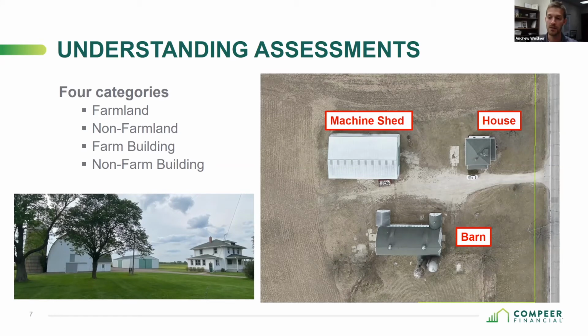Well, the non-farm building would be the house, and a lot of times the detached or attached garage would be included in that. So when you're looking at your real estate tax assessments, what you want to framework in your mind is that the non-farm building would be the house specifically. The farm building would be all of those improvements that are not the house or the garage. In this case, it would be the machine shed and the barn.